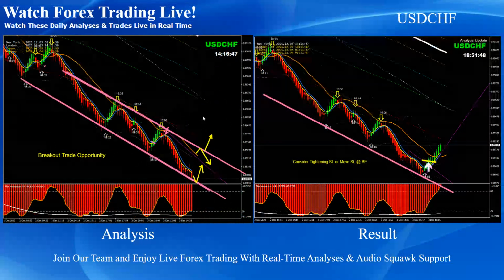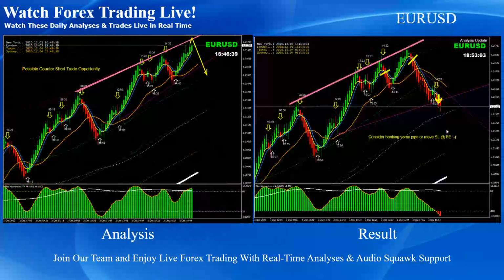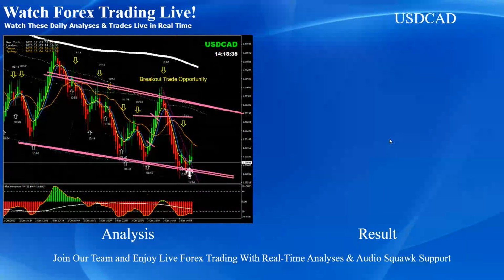Dollar Swiss franc, again, this was the counter trade. Mainly when the price is below this red fib channel, we're mainly interested in long trades. As you can see, we have another beautiful counter long trade on dollar Swiss franc. Euro USD, as you can see, when the price reached this level and developed another pattern, as mentioned in the analysis, we should be looking at a short trade. As soon as the price respected it, we can see a beautiful counter short trade on Euro USD.